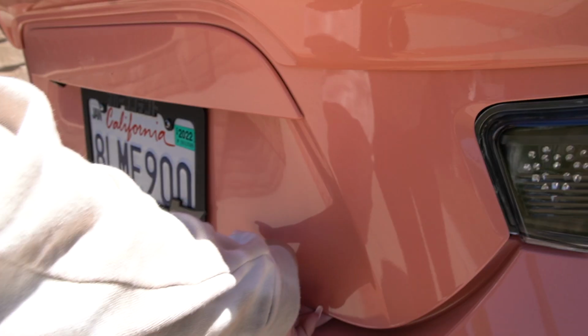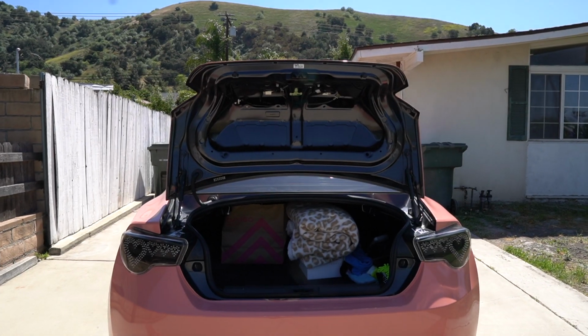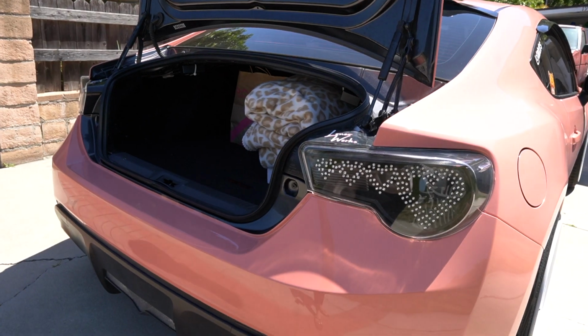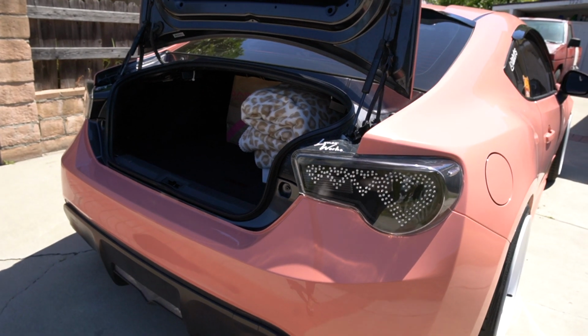Back seats are great for extra space, and the trunk fits a lot of stuff. You can shove so much stuff back there. I fit all four of my Konig wheels back there with tires on. This car fits a lot, especially when these back seats get put down. The trunk space just kind of doubles. And I think one of my top favorite things about this car is the huge selection of aftermarket parts that you can buy for it.